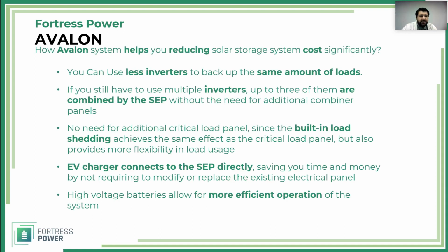You can use fewer inverters to back up the same amount of loads, so you're saving money on the inverters. If you still have to use multiple inverters, up to 3 of them are combined by the SEP without the need for additional combiner panels. So if you have to use multiple inverters, and there's no way around it, at least you don't have to buy combiners and distribution panels now, and you don't have to worry about their breakers. You don't have to worry about wiring them all together, the distances, the time, none of that.